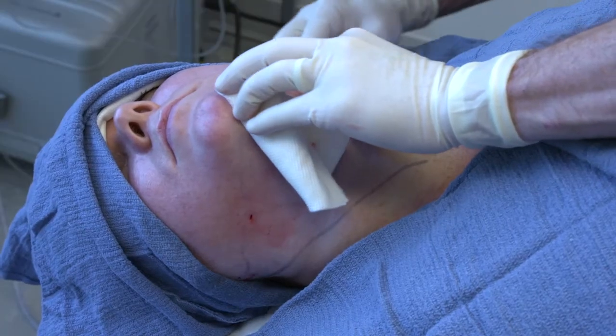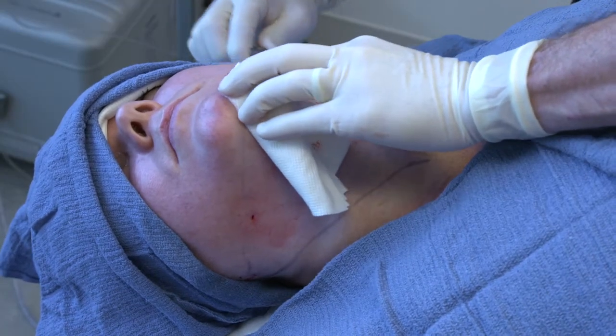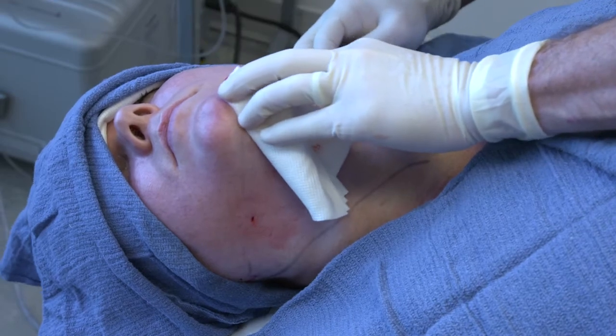There are some patients whose amount of laxity of skin just makes them not perfect candidates for the procedure, that they won't get enough tightening from liposculpture alone to get the optimum outcome. For those patients, we'll also add to the treatment regimen Thermage. And Thermage is technology that uses radio frequency electrical current to heat and to shrink the skin.